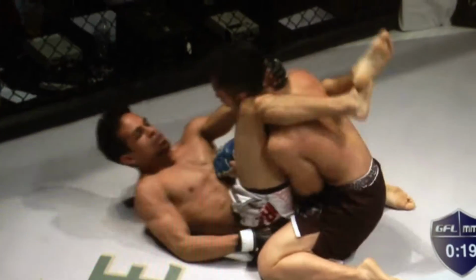He's throwing up a triangle here, though. Posturing up, jockeying with those hips. Yeah, he's got his arm in, though. He's able to break it down. Ishikawa, very technical here. Both very game fighters. Wrapping up the second round, 10 seconds to go. Tough round to score. Pabon trying to walk up the cage and escape.